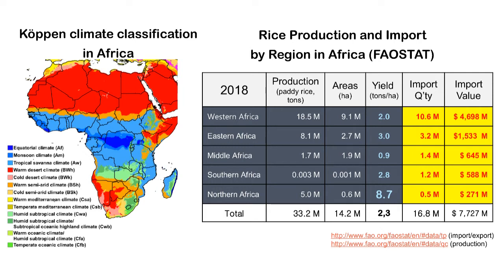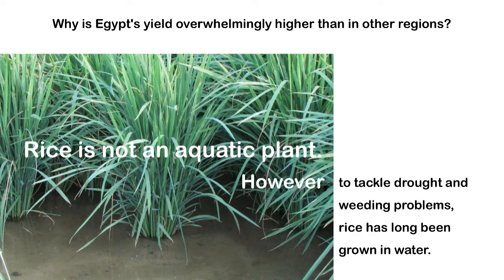The reason can be guessed by comparing the yields of Northern Africa with other regions. In this table, Northern Africa refers to Egypt where rice is grown in the Nile Delta, and the yields are at least 3 times higher than other regions. Why is Egypt's yield overwhelmingly higher than in other regions? Because they can use the Nile to grow rice in water.